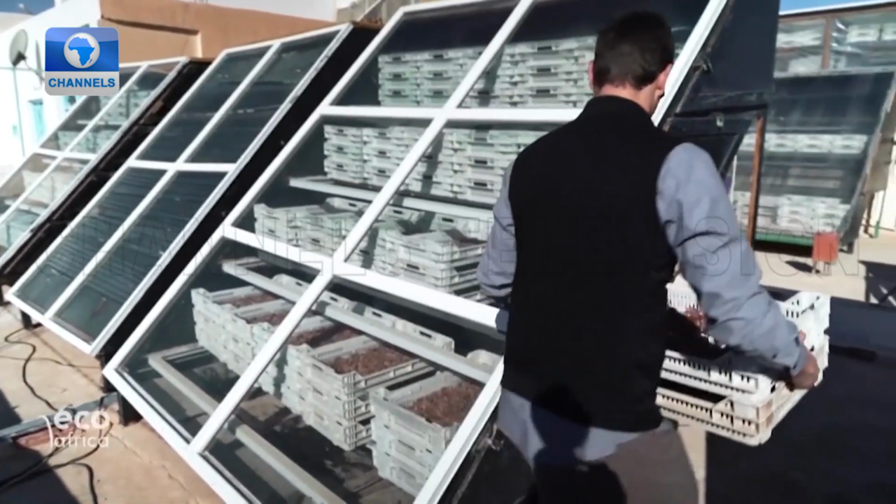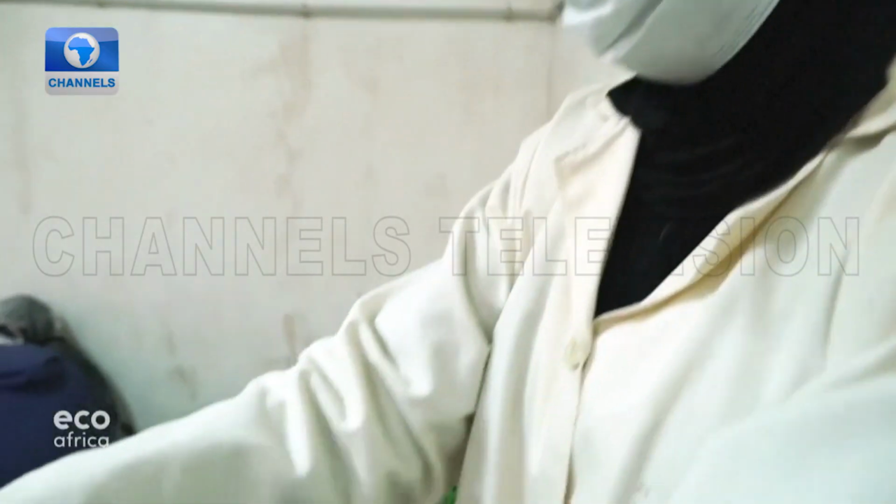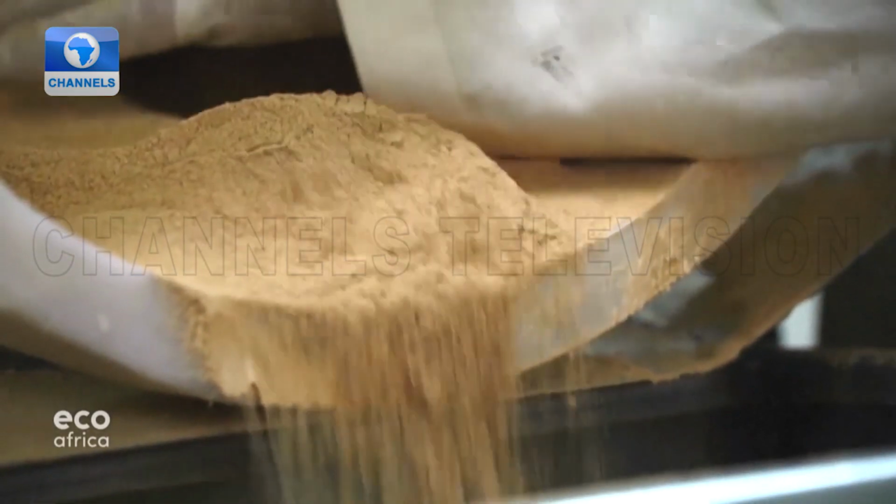American entrepreneur Kevin Clay makes a low-calorie sweetener from imperfect dates that would otherwise be discarded. The product is in demand. Clay now employs 9 people.